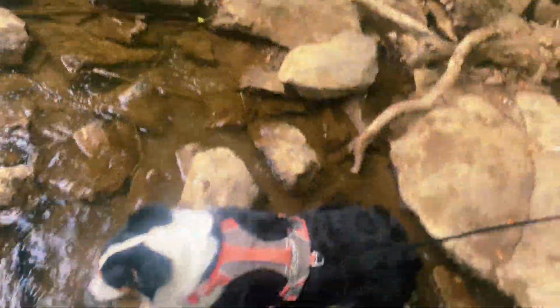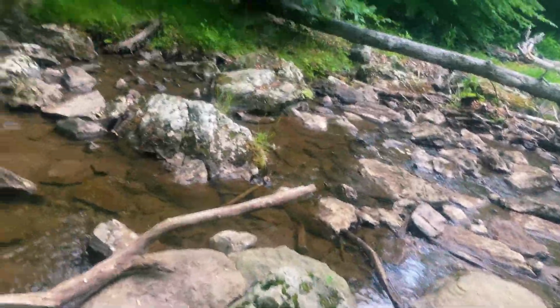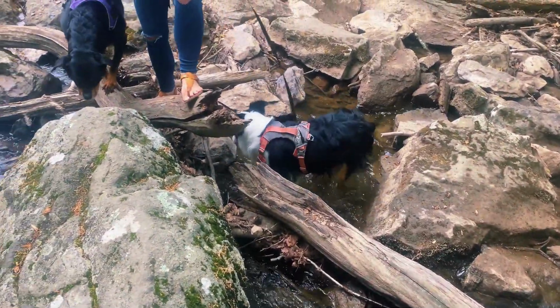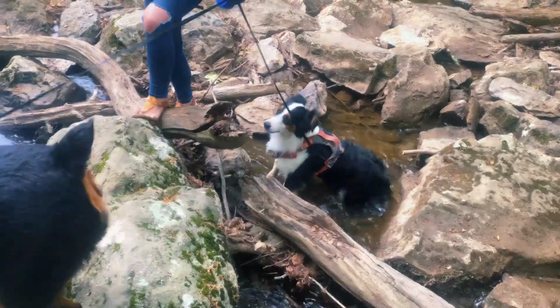And Minnie has found a puddle. Minnie, don't drink it though. This one's not clean. Well, Minnie, it's semi-clean, so I'm sure you'll be okay. Come on. Oh, Minnie always finds a puddle. Puddles! Minnie's gonna find her own way, because that's what Minnie does. Come on, Bella. Minnie's just gonna lay in the puddle like that.